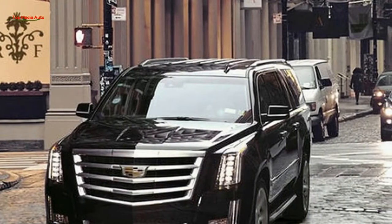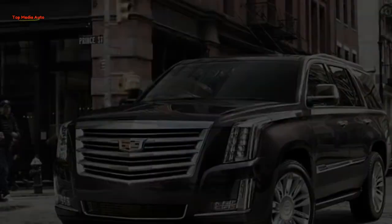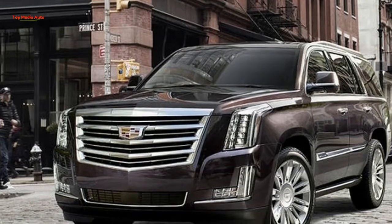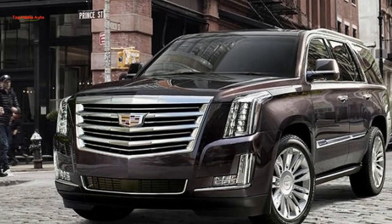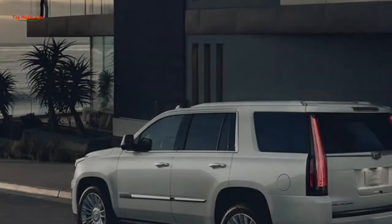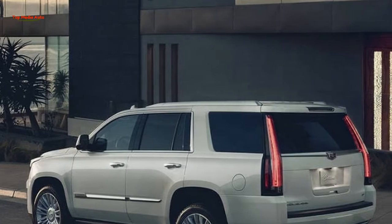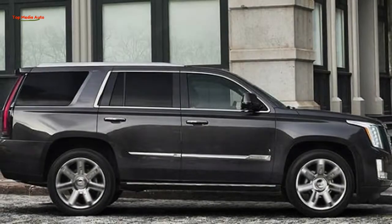Also standard is a teen driver management system, a reminder to check the back seats for child occupants before vacating the interior, front and rear parking sensors, surround view exterior camera, and the OnStar system with automatic crash notification, on-demand roadside assistance, remote door unlocking, stolen vehicle assistance and turn-by-turn navigation.